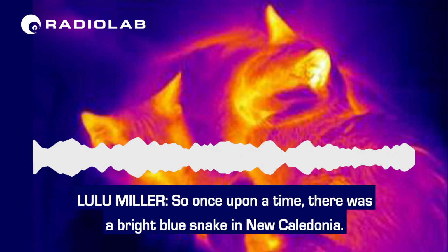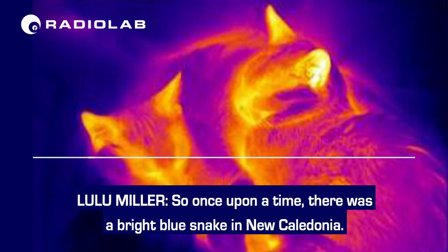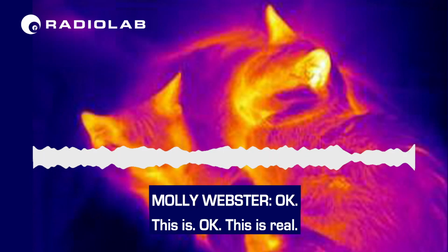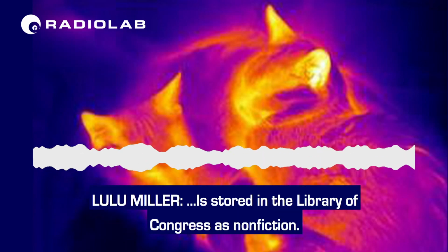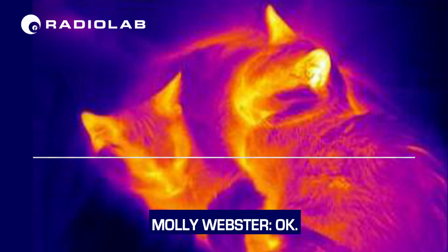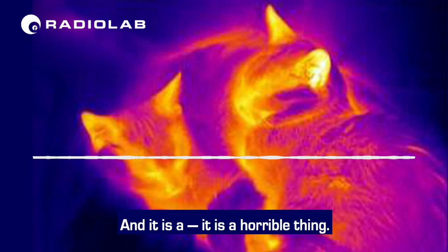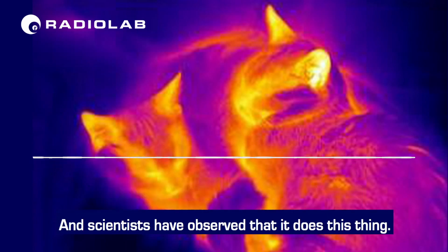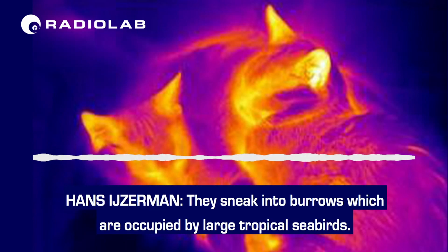So once upon a time, there was a bright blue snake in New Caledonia. It's bright blue and black, so it's striped. Is this real? This is real. Turns out the whole book is stored in the Library of Congress as nonfiction. It looks kind of like Beetlejuice, and it is a horrible thing. It's an amphibious sea snake, so it can live in the ocean and on land. Scientists have observed that it sneaks into burrows occupied by large tropical seabirds.